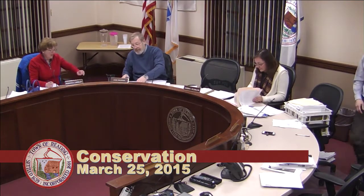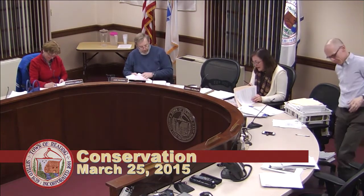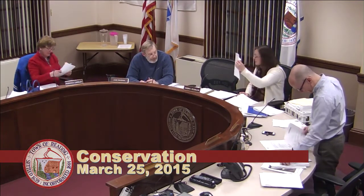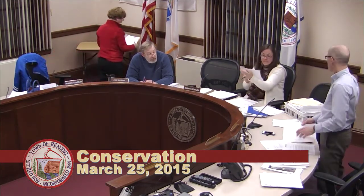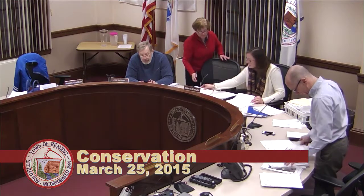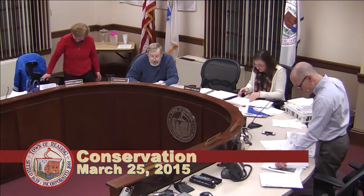A resident had trouble with some trees. They were already removed. What we asked them at the last meeting was to please propose some plantings. Some proposed plantings were emailed to us, and if that's okay with everyone, we can approve this emergency certification and sign it.